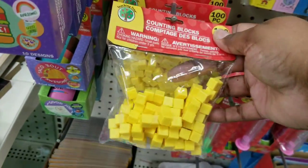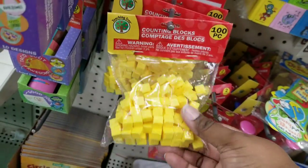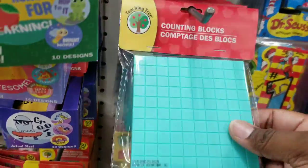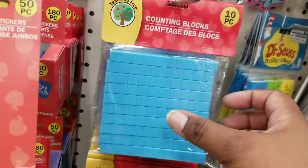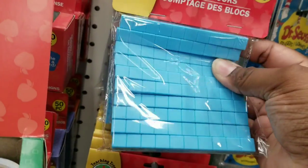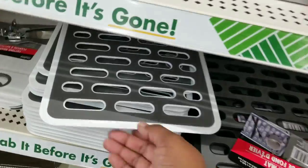In the learning section, look what I found. These are counting blocks. Oh my goodness, I've never seen these before at my Dollar Tree. They had them in singles, doubles, and a full solid. You guys, immediately my craft brain was exploding. I definitely grabbed some of these for crafting. I do have some ideas in mind, so keep this section in mind when looking for craft supplies.